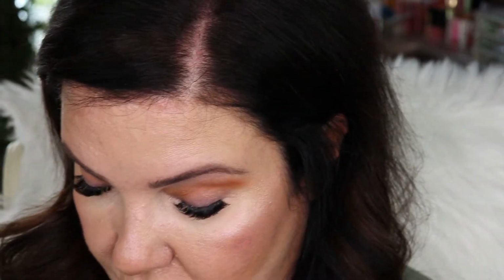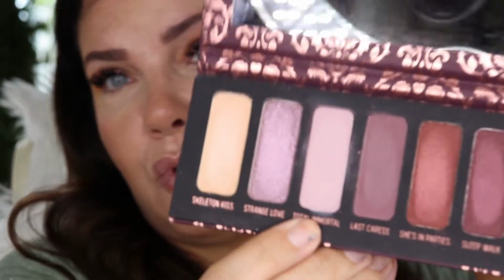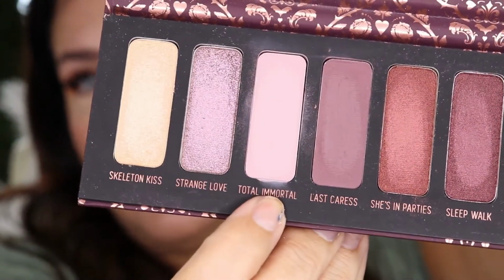Okay, just going to do the other side. Okay, so now I'm going to go into She's in Parties, and I'm going to use the Dusty Rose shade. It's actually called Total Immortal, and I'm going to use that to blend out as a fade shade to kind of blend along the edges of the orange. So hopefully that works out. And for that I'm going to use the JH31.